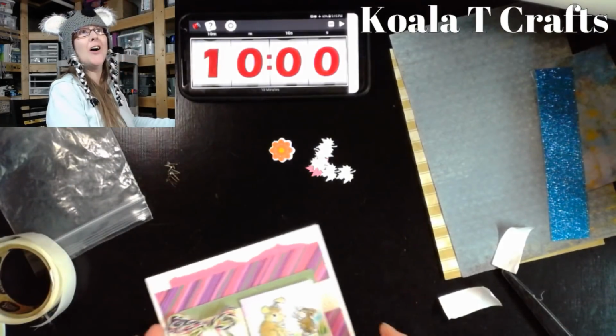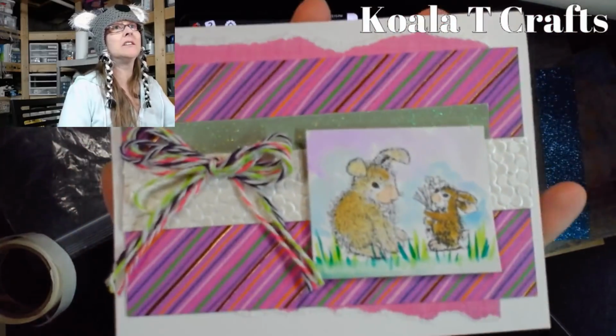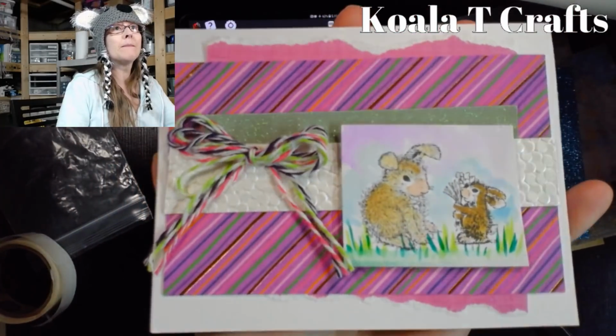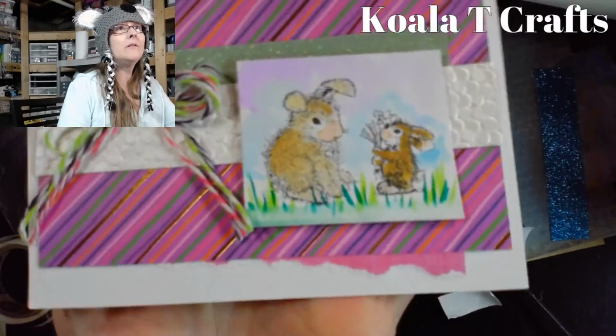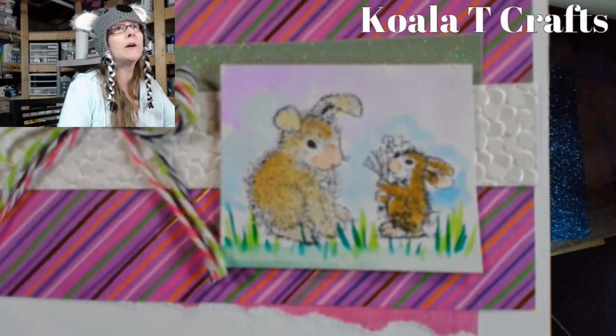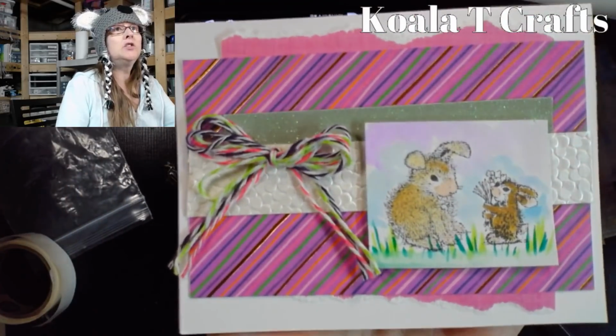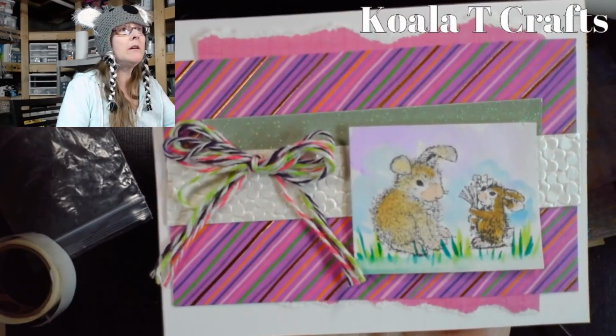So cute! I love all the stuff that you sent. Let's take a good look at this. Look at that cute little image she sent. So adorbs. I could have like totally colored in the little flowers, but you know, when you're in a hurry, just kind of do what comes to you and be quick about it.